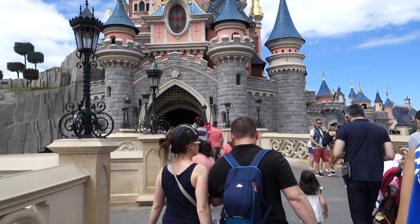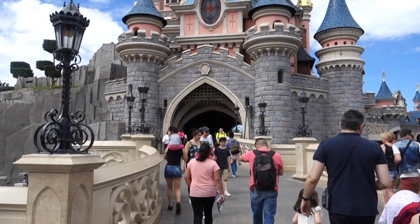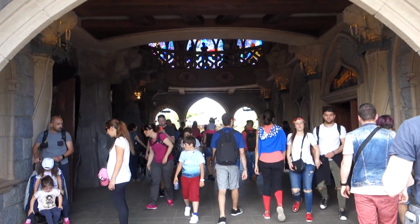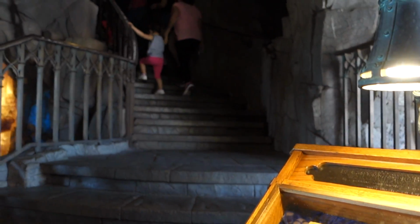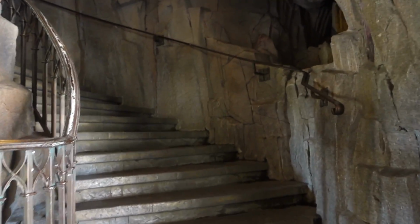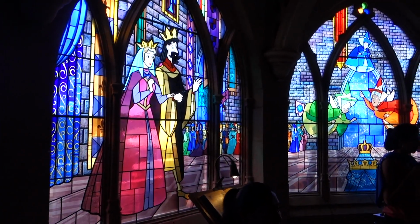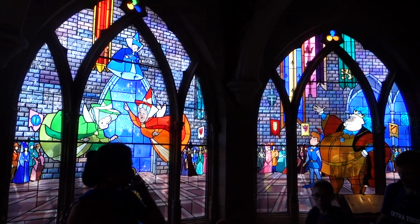Yes! So we walked below the castle to see the dragon. Now we are walking right through the middle of it. And not only is there a dragon below the castle, there's stuff upstairs we can go explore in the castle as well. All of the stained glass.